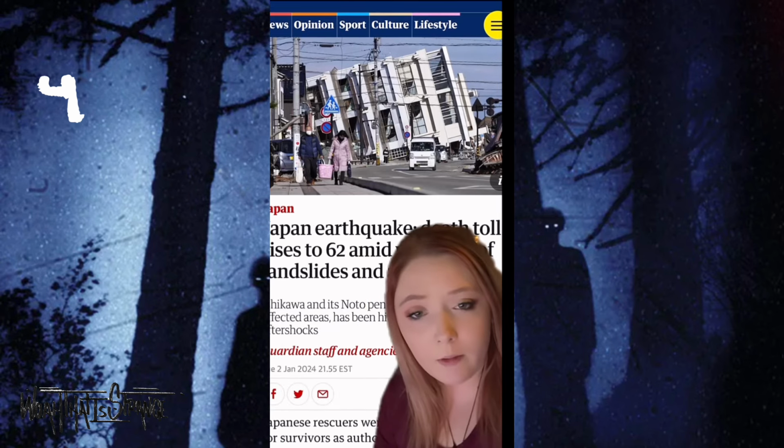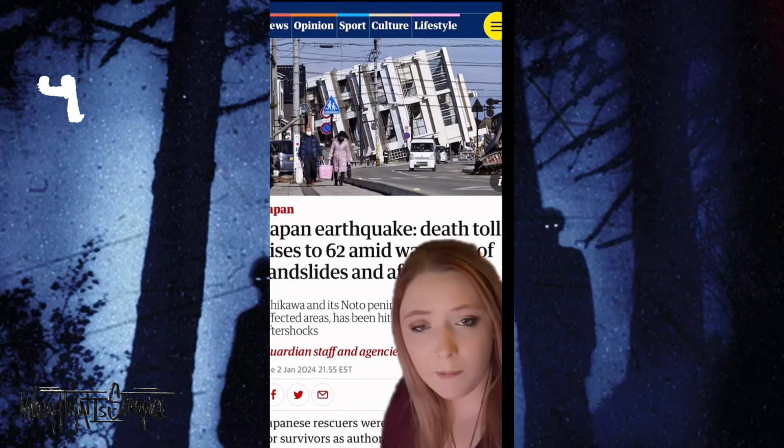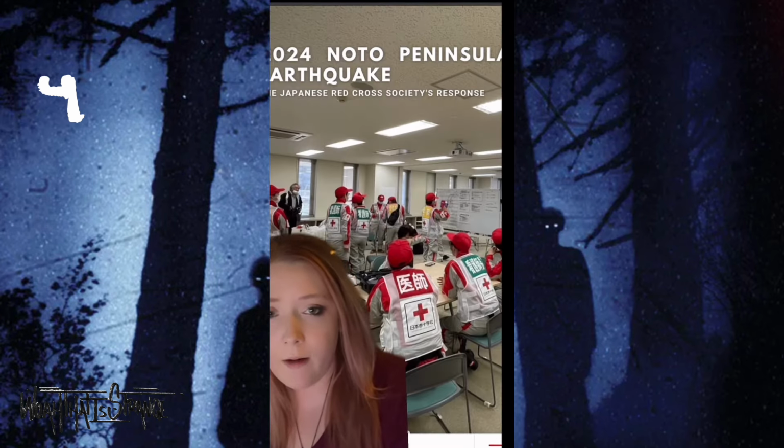Right now is a critical time for rescuers in Japan as they scavenge the rubble to find any survivors. The death toll is currently at 62 people, and they expect there to be more. And they're also warning people of landslides and aftershocks.